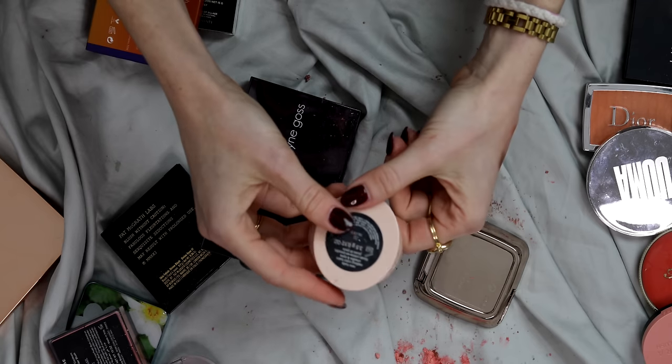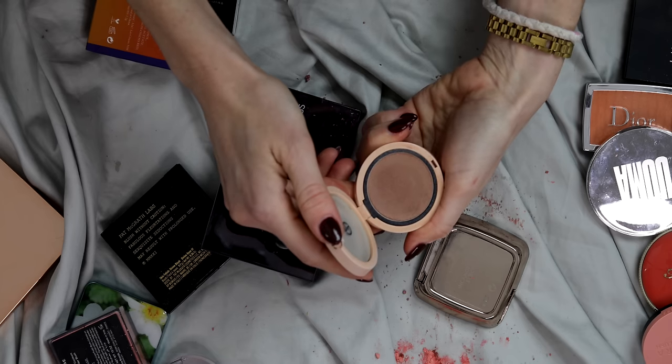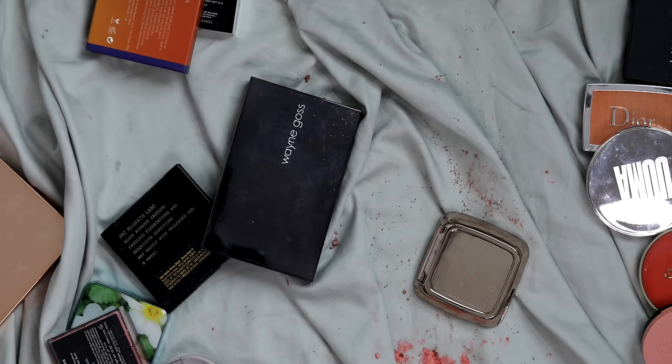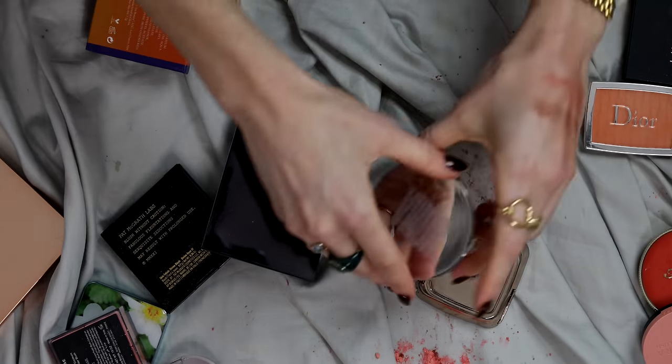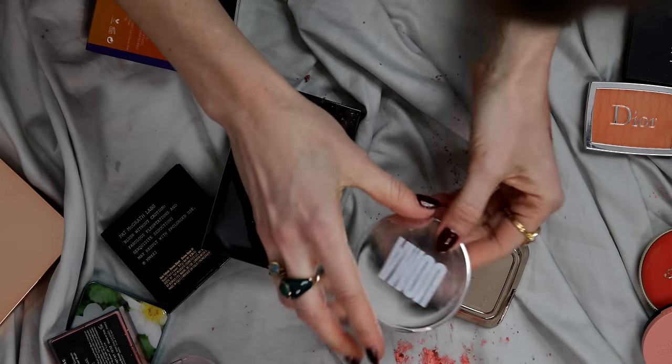This is the Armani Neo Nude in 20 and it's just lovely. If for no other reason than to hunt down a dupe for it at some point. And this I believe is, yes, the culprit, the empty component from UMA. Goodbye.